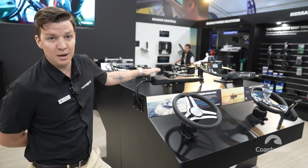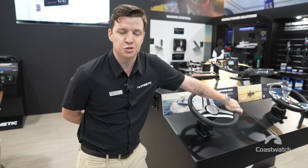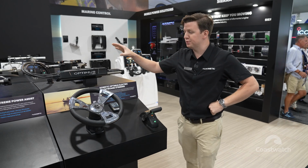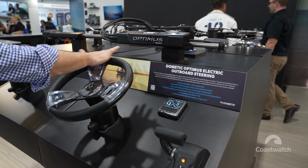With this, we have the mechanical cable running the electric actuator here. What that allows us to do is steer the boat electrically, but if we were to lose power, we retain a mechanical backup for the system as well. So this is our Optimus electric steering system. End to end, this is completely electric. No mechanical cables and no hydraulics in this system.